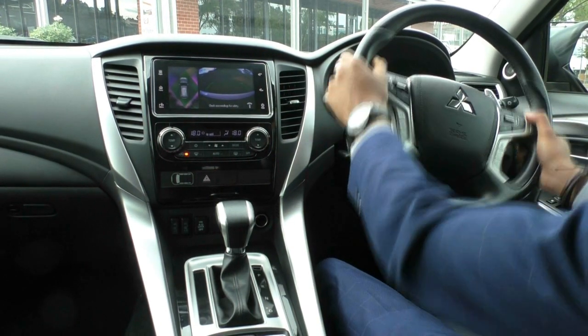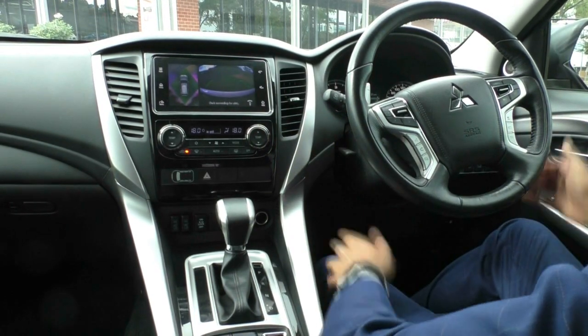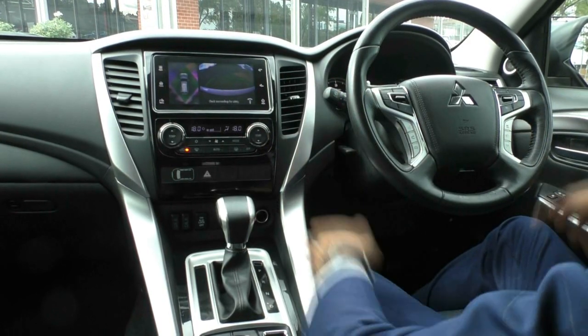Now it does have these big paddle shifters, which are actually mounted to the steering rack, which means at any angle on the steering wheel, you can still use your paddle shifters and shift through the gears manually if you want.